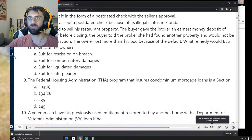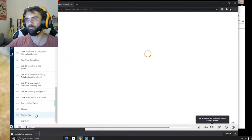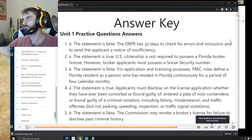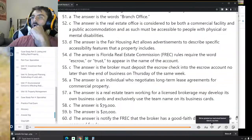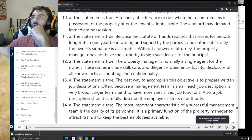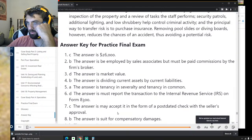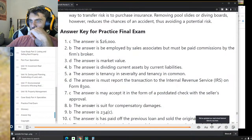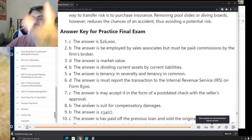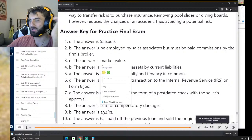Okay, I got to get out of settings. Go back to this. And go to the answer key. So 8, 9, 10 of the final exam. Okay, so 8, 9, 10. All right, I see them. Boom, I was right. B, the answer is suit for compensatory damages. That one made the most sense.